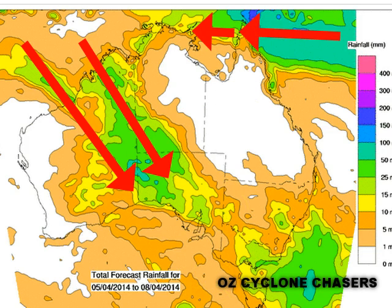As I said, the activity will start to happen over the weekend and into next week as that MJO pushes east, the Rossby Wave pushes west, and things should start going good for everyone who wants some rain in the far northern parts of the tropics. Now remember, that activity not going to head too far to the south. It's going to remain in the far northern parts of the tropics, and I guess that's where we'd expect it to be in April.